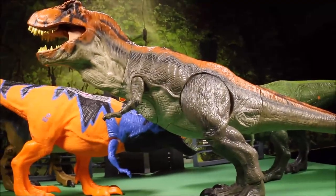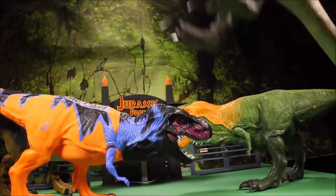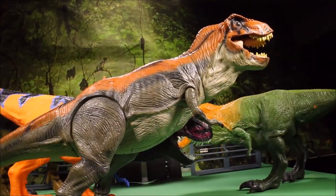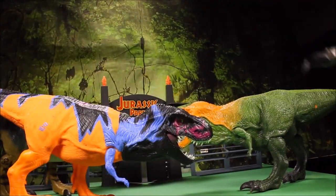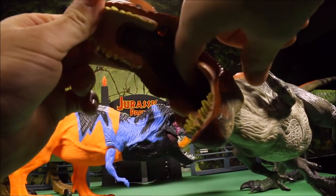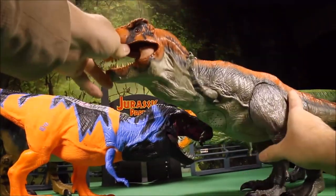So this guy is really cool too. He does complement the other ones really good. Except I don't think it's actually called Bull T-Rex. I'm not really sure what it's called, because you can tell the head seems to be the same mold on the head, teeth and everything. But like I said, right back there it stops, because this whole inside of him is filled up with the speaker.